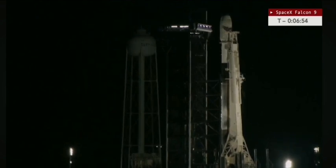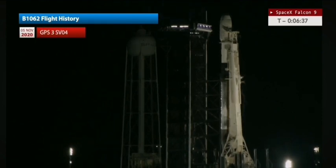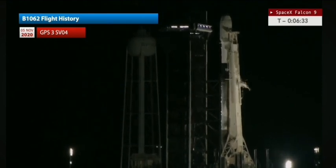It's going for its 18th flight tonight. Now, less than 7 minutes, the chill down of the 9 Merlin engines is underway on the Falcon 9 vehicle. So while we still have time, let's go through the history of this Falcon 9 first stage booster, tail number 1062. The dates associated with this launch history are based off of the launch times in Universal Coordinated Time, or UTC. So just as a bit of housekeeping before we step through.